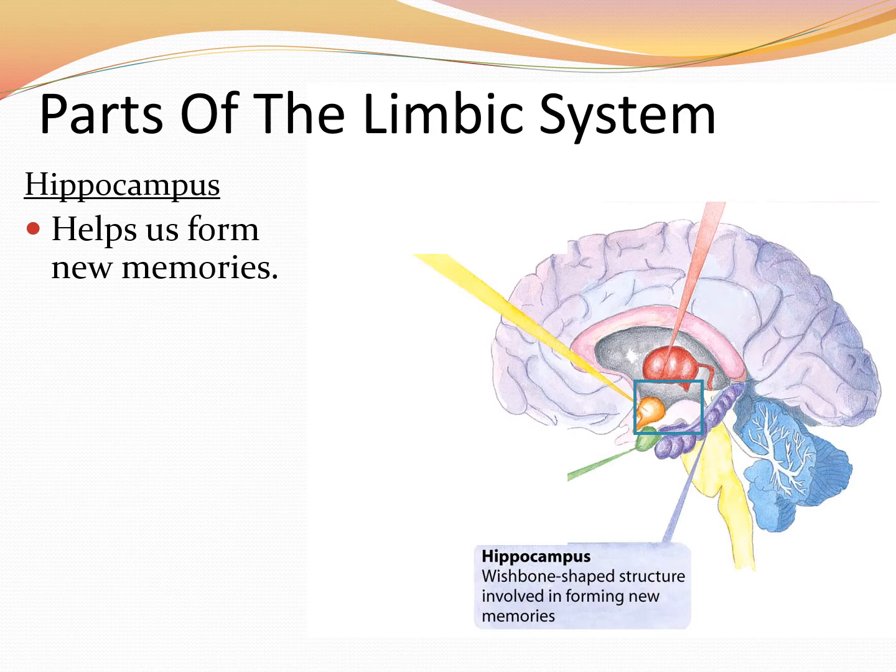The next part of the limbic system is the hippocampus. Very easy. It helps us form new memories. All right, so this is the key part of your brain that helps you form new memories.